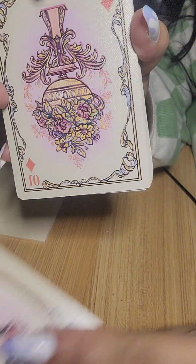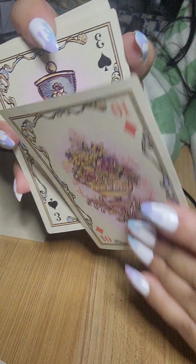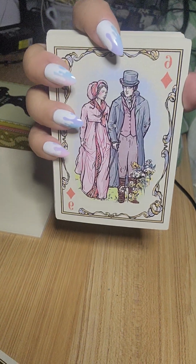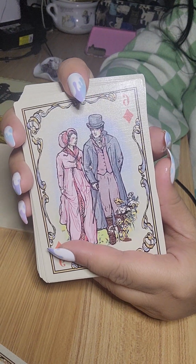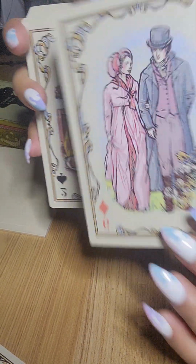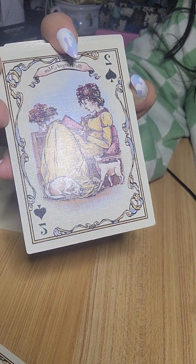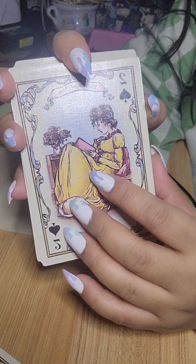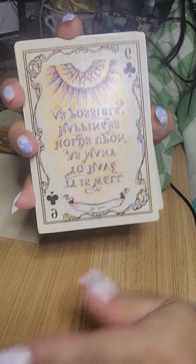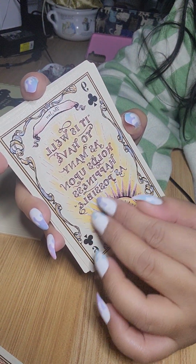So yeah, they have different characters from her books. And look at this bouquet. Holy smokes. The artwork is lovely, and I read this very well. Even though this is a tarot and a playing card deck in one, I feel like I read this like an oracle card in a way, or like Lenormand, I don't know, but it would be maybe similar. And you do have to know, I think this is Fanny Price. I haven't read all of Jane Austen's books. I still haven't read Northanger Abbey, but these are all characters from her books. So if you're not familiar, look at this one, this quote: "It is well to have as many holds upon happiness as possible."